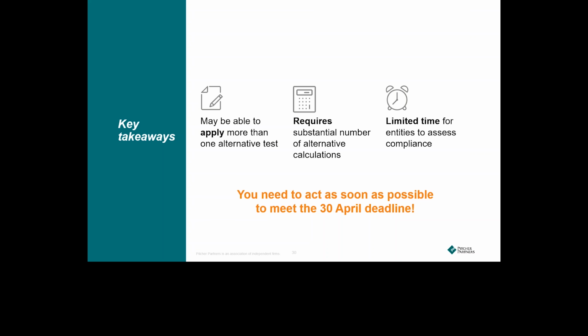Okay, so that brings us to the end of the presentation. And there are a few takeaways from this that I just want to reiterate. The first is that I've just gone through 5 main tests and a couple of subsidiary tests, covering a number of different scenarios. You may be able to apply more than one scenario. You might have a business that commenced, that then acquires a business that merges with another business, and you may therefore have 3 of the tests. Accordingly, you can trial them all to see whether you get an appropriate decline in turnover under any of those alternative tests. I will highlight that, as you can see, there's a substantial number of alternative calculations that you need to make under all of those alternatives. So if you're looking to apply the alternatives, you need to start acting straight away, because there is a lot of work to go through to work through all those and make sure that you are applying them correctly.